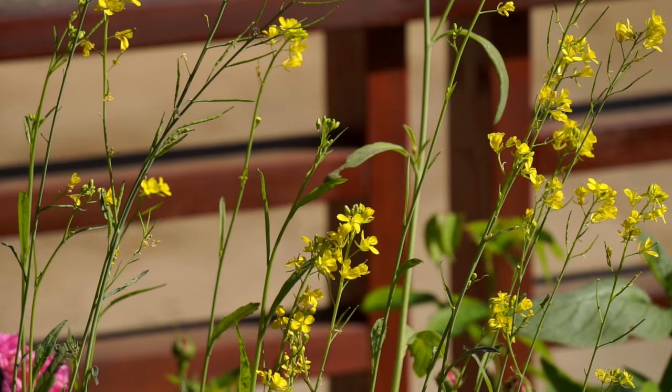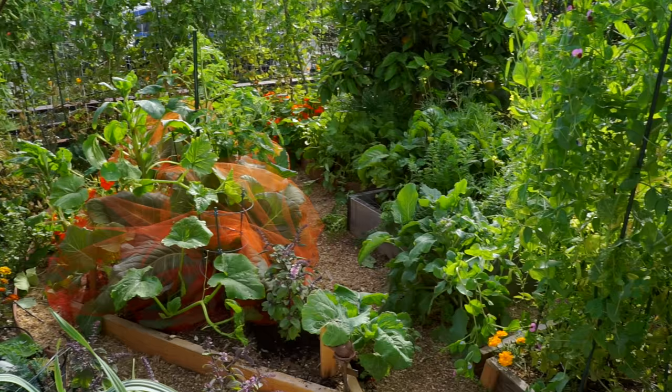It's April the 3rd, and it's going to be 70 degrees today. So this is the last time you're going to see this jungle. Time to clear some space for summer veggies.